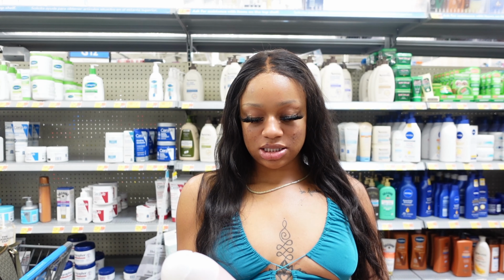This is one of my favorite brands to use, and I never realized how affordable they really are. This is $4.17, and this is the one I'll be using. It's really good for moisturizing your hair. So we're gonna get one of these. I'm gonna get the moist shampoo and the moist conditioner.